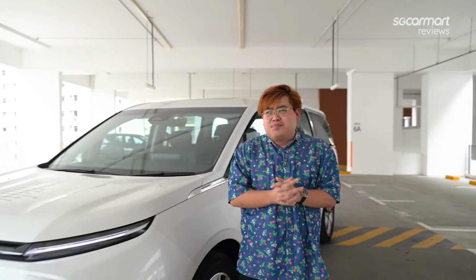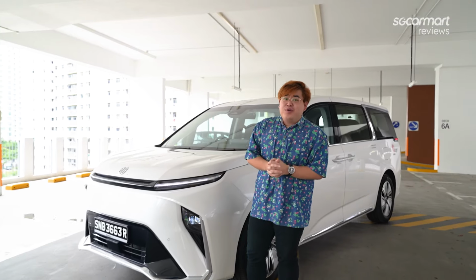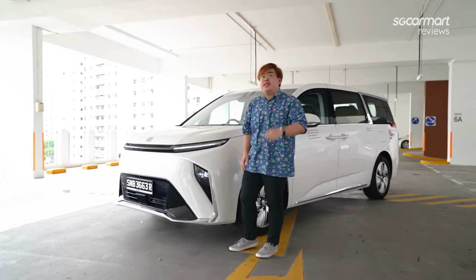So, what do you get if you want to transport 7 people in a comfortable and enjoyable environment with lots of space, amenities, and, well, just luxury? Well, you get something like this, the MG M9 EV.